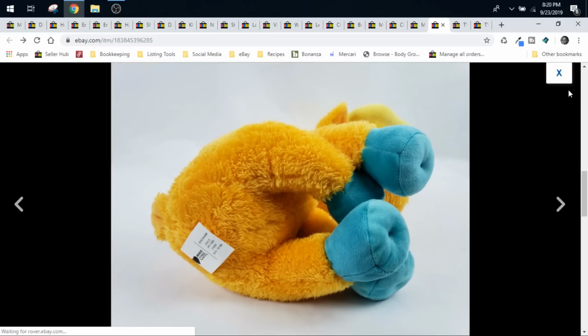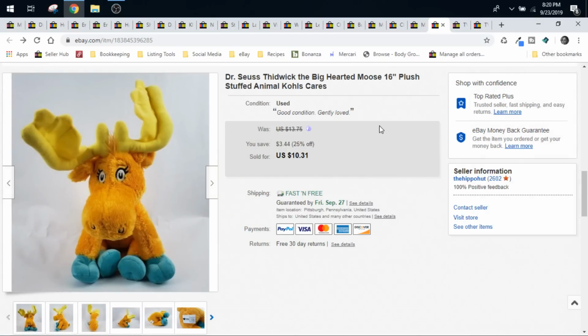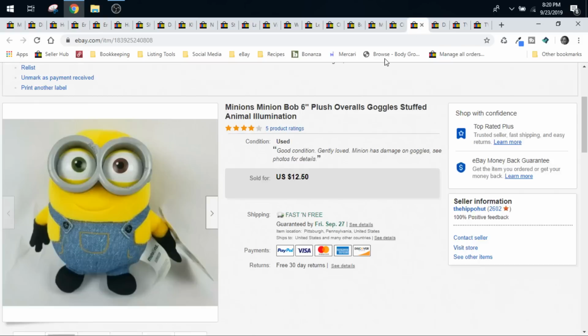Thidwick the Moose here was 50 cents at the Goodwill. And, you know, Kohl's Cares can also be hit or miss. I've brought home Kohl's Cares plush that are worth $30, $40, and I've seen them go, like poor Thidwick here, for $10.31. But I'm always willing to take the risk, and it's fine with me as long as I'm only paying 50 cents for the plush if I get it home and it's a little bit less than I'd hoped for. They're like my bread and butter filler plush. Thidwick here did ship first class as well in a poly bag.